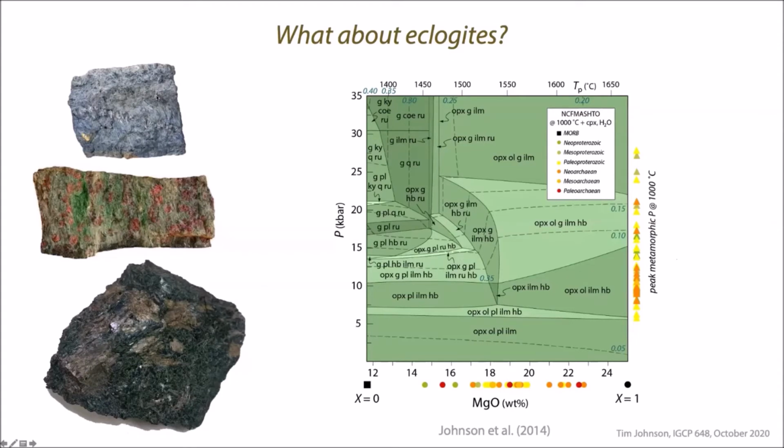So whilst I can buy the argument that blueschists might not be preserved because they're quite fragile rocks, they've got hydrous phases in them, micas and amphiboles, I don't buy that for eclogites.